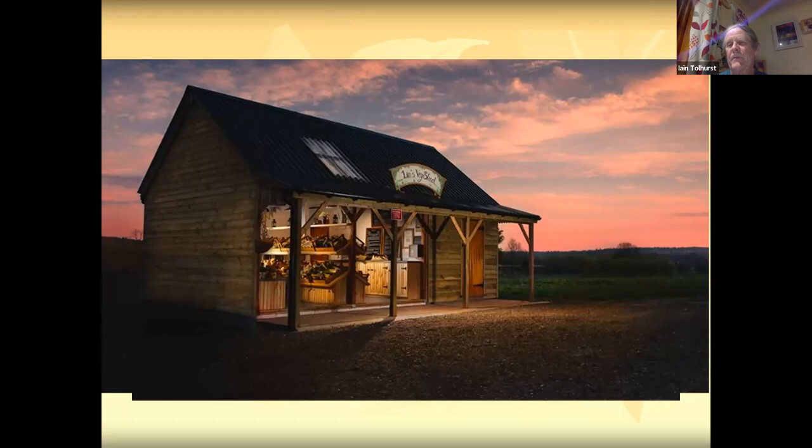Great. And then last question. Do you sieve the compost for your nursery, or is it fine enough after 12 months? Yes, we do sieve. It goes through a 10 millimeter grader. It's more than 12 months old.